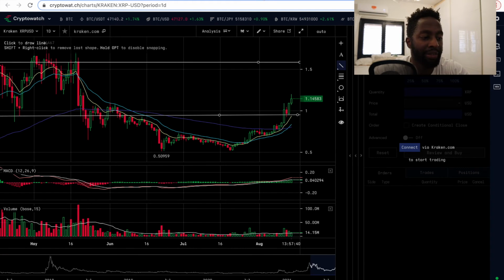Now we also had some amazing news where XRP, for the first time since June, broke the $1 price mark. So now we're looking at 1.14. This is the current price. And the resistance level for XRP, from what I can see for the next 7 days, will be 1.6.